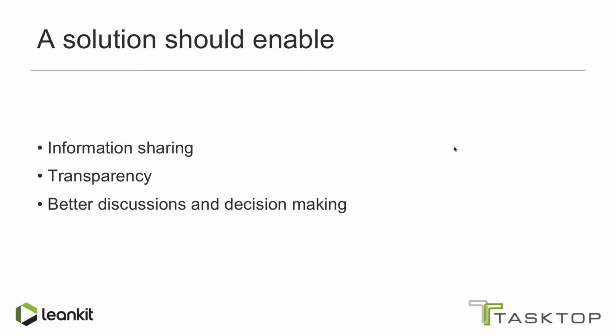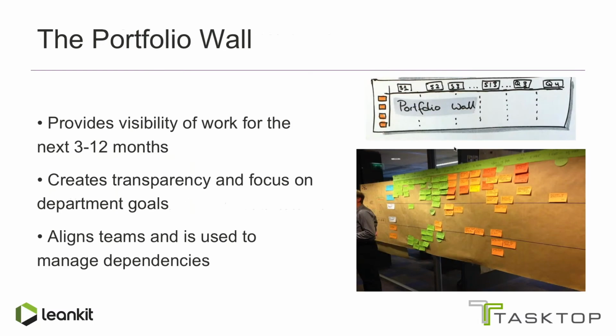In order for that to work, we need transparency. And ultimately, whatever solution we choose should enable better discussions and better decision making. And one way to do that, or lately the way of doing it, is to create a wall and put all of the work on that. So Scrum teams or Agile teams would use a board and put all their teamwork on there.